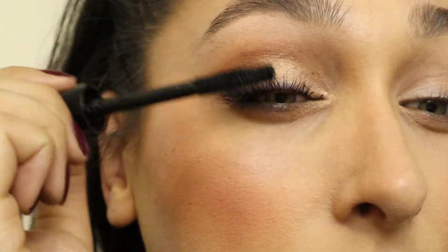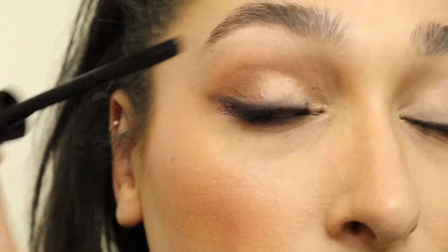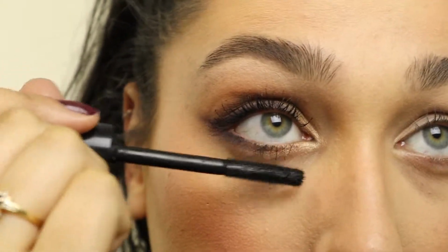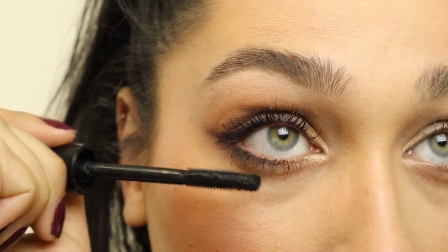Now it's time for mascara. I love my mascara. I'm using In Extreme Dimension Lash. And I'm really working that into my lashes. Now, do not judge me or mention that I have mascara on my lid. I'm one of those people that if it happens, it happens. I really don't care. So I'm letting it be and you'll see it this whole video.